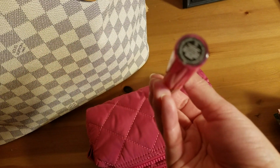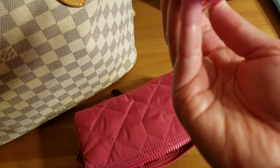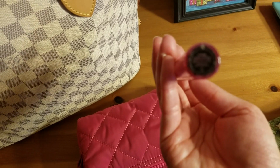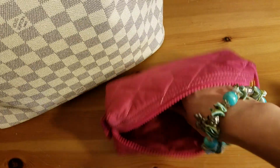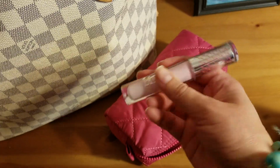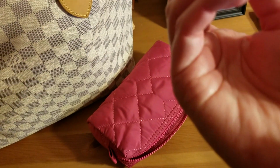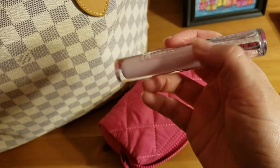And let me see if that one focuses. It says Carina, C-A-R-I-N-A, I don't know why it's not focusing. And the last lipstick that I have is by It Cosmetics, and it's just a clear gloss. In that one, Vitality, it says Vitality.